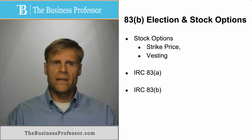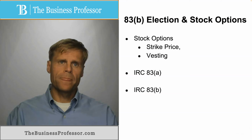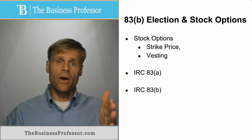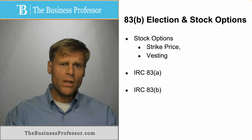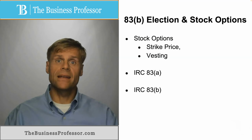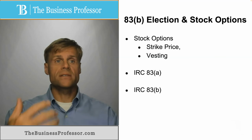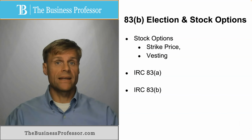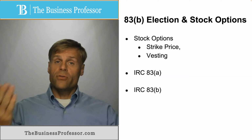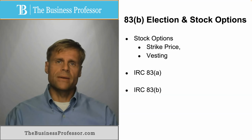So one year from now when it vests and the stock is worth $20, it's not taxed. Not at that point in time. Because, like I say, you've already recognized your receipt of the stock option. You will not recognize that $10 gain unless you exercise the option. You actually pay the $10 and get stock for $20. At that point, you would recognize the option for tax purposes. Okay, so that's the important part of IRC 83B.